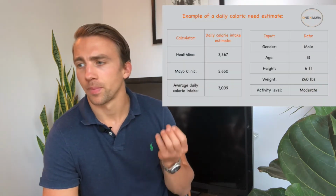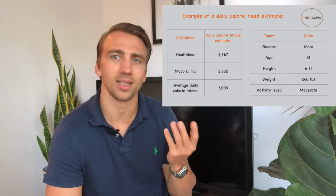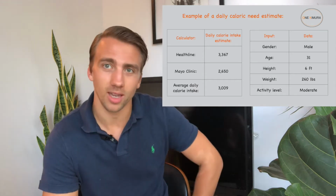So anyways, estimating your daily caloric need. I like to think of this as an estimate. So I used this example guy. He was a male, 31 years old, 6 feet and 260 pounds, and has a moderate activity level. That's just the input for the equation. And we estimated him at about 3,000 calories per day.